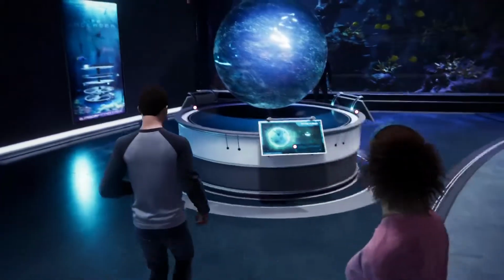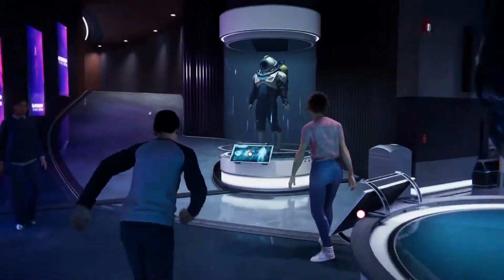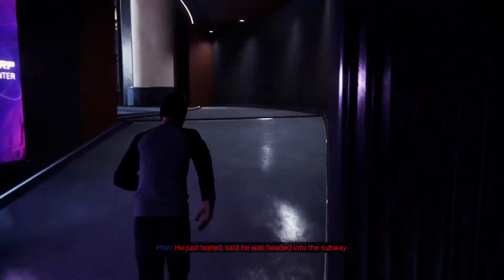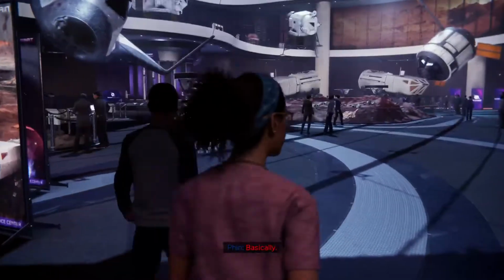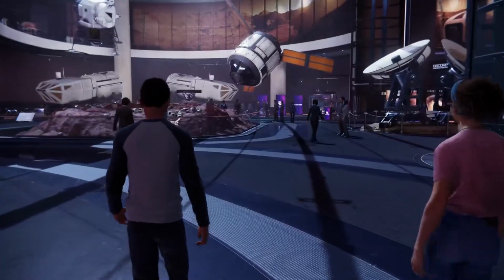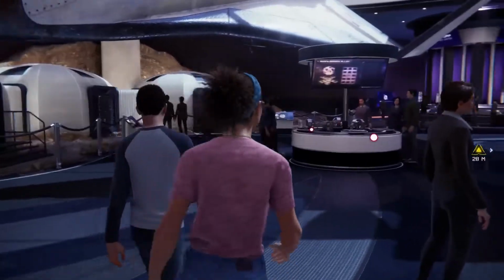Really? Oscorp Corporation. Got the world. Never been here before. When's Rick gonna get here? He just texted. He was headed into the subway. So it could be anywhere from 30 minutes to 2 hours? Basically. Special exhibits upstairs. There's the elevator. We've got time to look around first. He's gonna meet us at the restaurant.